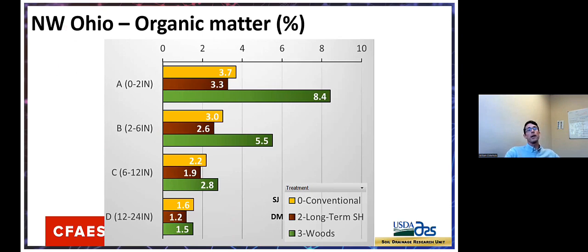So again, this is organic matter but now at the Northwest Ohio site. So here we have the same sort of color scheme. The woodlot in the green, you can see much greater organic matter than either of the cropped fields. But now if we compare the conventional field in yellow and the soil health field in brown, at this site, actually, the conventional field had greater organic matter, which we were surprised at.